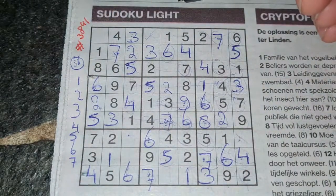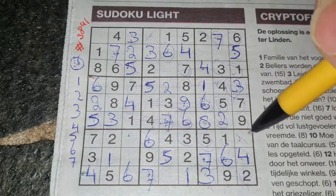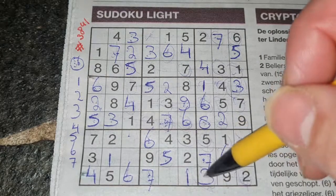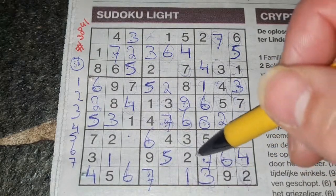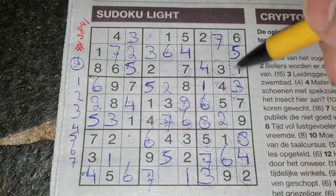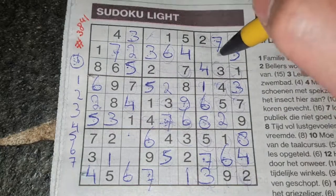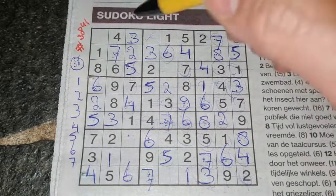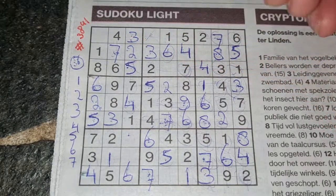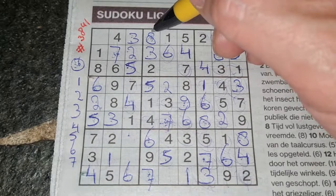All right. Well, one number left in this big square for the number 1, 2, 3, 4, 5, 6, 7, 8 is missing. 8 in the last column, 8 in that column. So the column between, the only place left for the 8 should be there. 8 in the third row, 8 in the second row. So the first row, the only place left for the 8 should be there.